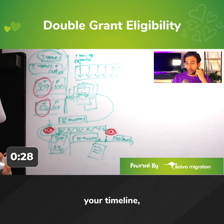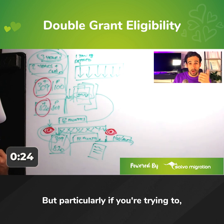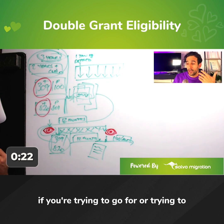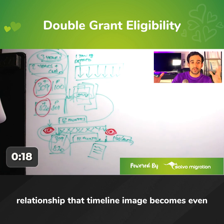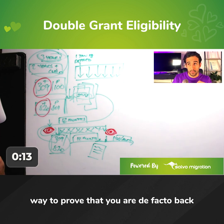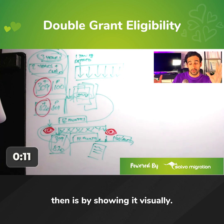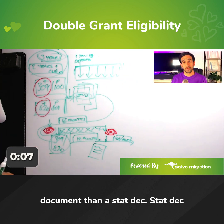Give a case officer a visual representation of your timeline, which is something we recommend for any application, but particularly if you're trying to prove that you've been in a long-term relationship, that timeline image becomes even more important, because the best way to prove that you were de facto back then is by showing it visually. So I would place more emphasis on a timeline document than a stat deck. A stat deck doesn't really do anything.